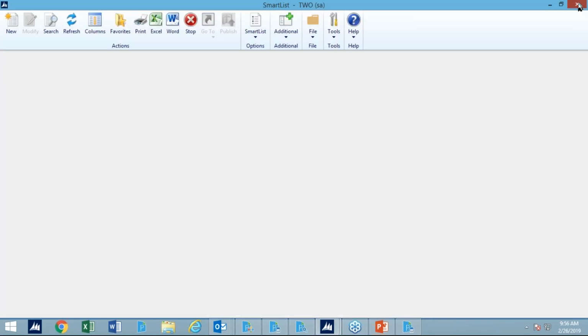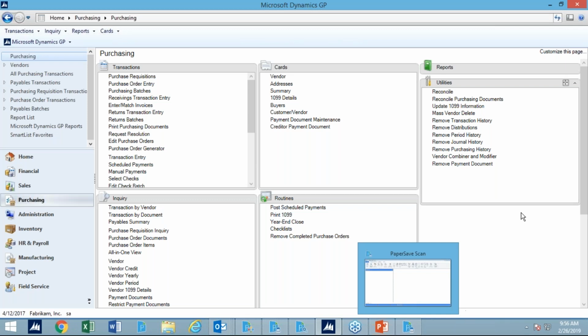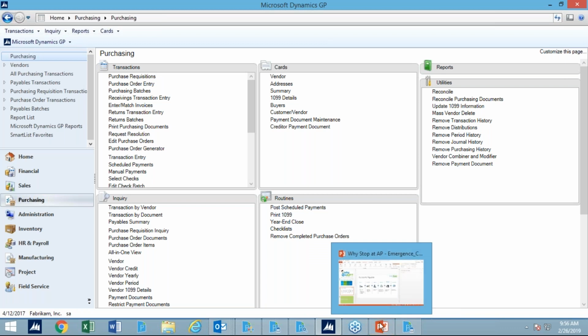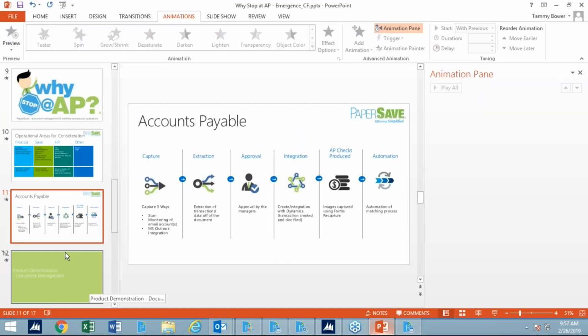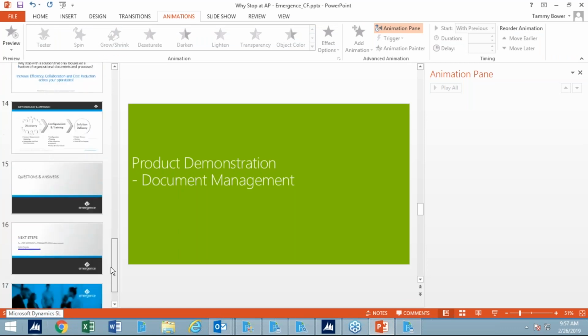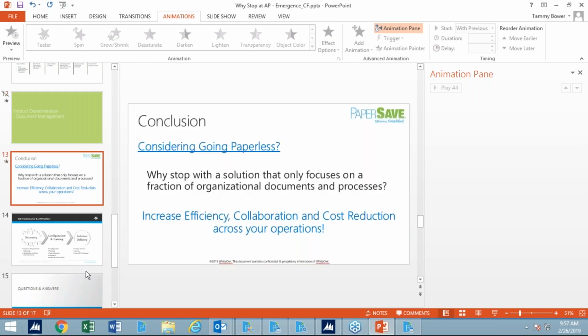In this short time, I wanted to give you a flavor of the approval, the automation, the document management of PaperSave, and let you know what it has available to you. We're going to go to the end here, right?